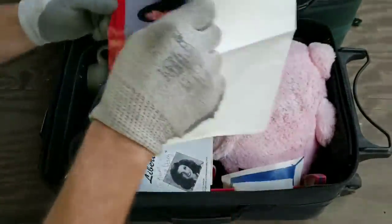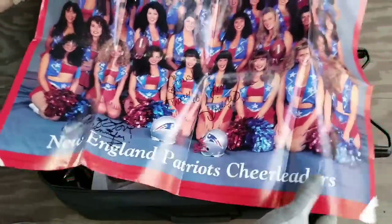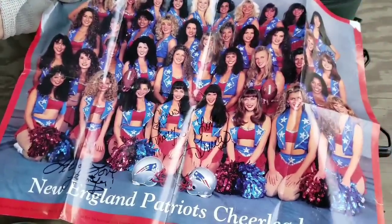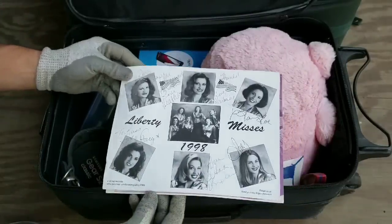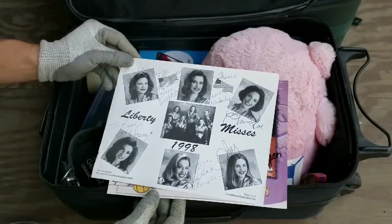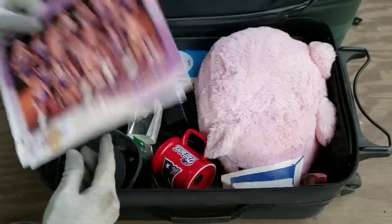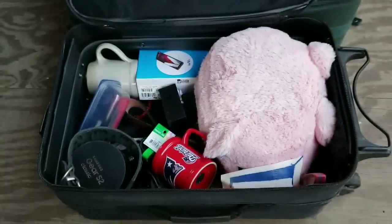Something was taped up. We have the New England Patriot cheerleaders. We got a ton of autographs. Okay. Hopefully that's worth something. We've got more autographs from geocities.com Broadway and the Laker girls. So there's that. We got a butterfly in there.